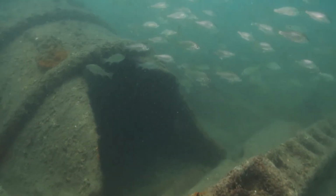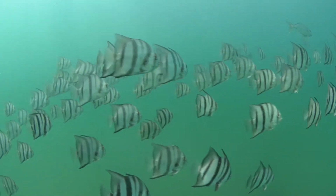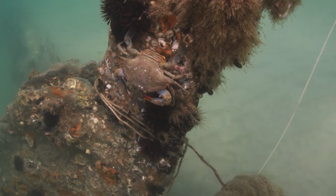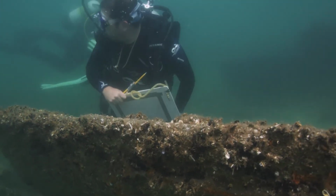The Huron is home to an abundance of marine life, including large schools of fish and a variety of invertebrates that inhabit the crevices of the wreck. Marine life on the wreck changes throughout the year, yielding interesting diving conditions no matter when you visit the site.